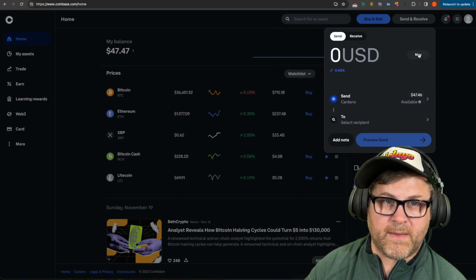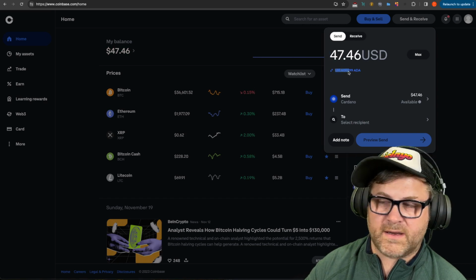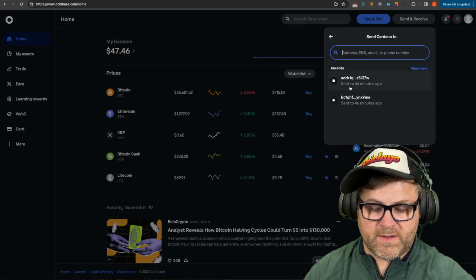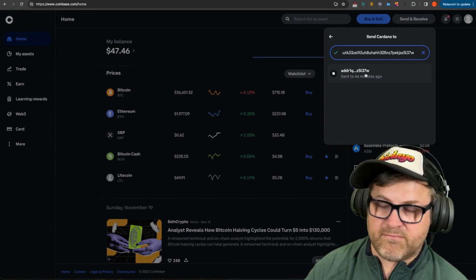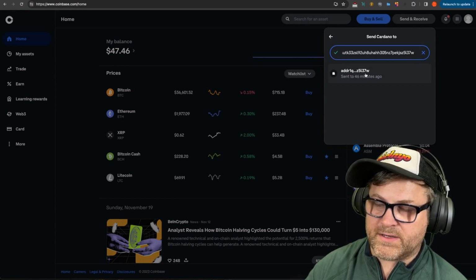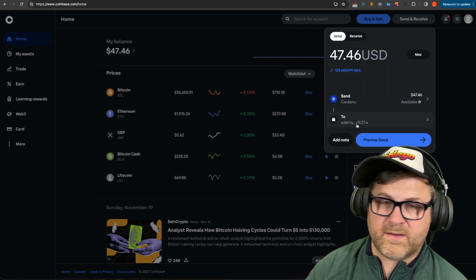I'm going to choose max, because I want to send all my ADA, and it shows you how much ADA that is. And I'm going to send it to a recipient. And you'll notice it autofills. If it autofills, that's great. You can click it or hit enter or whatever. Just please verify that that is your correct address.